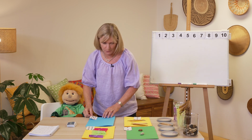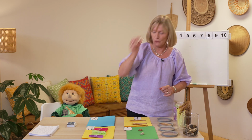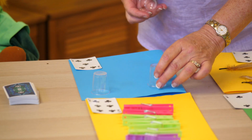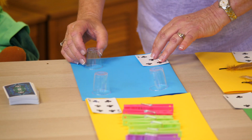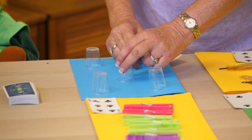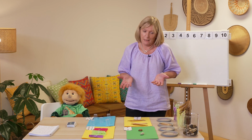Let's pop that on the blue enclosure, and we've only got 1 item left. Can you help me count? 1, 2, 3, 4, 5. Okay, this doesn't look very much like a zoo to me.